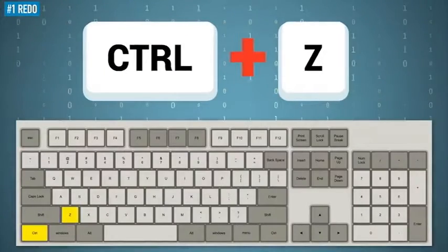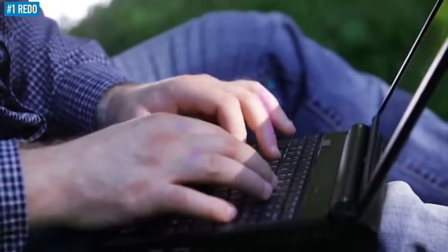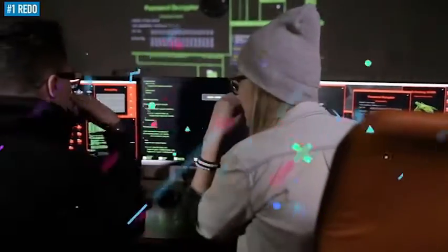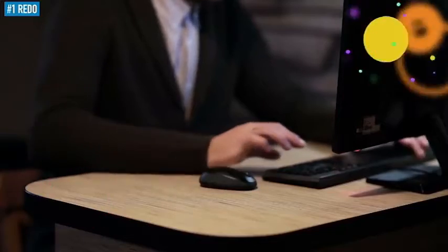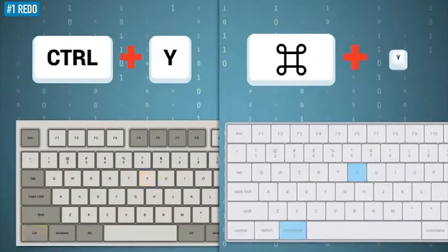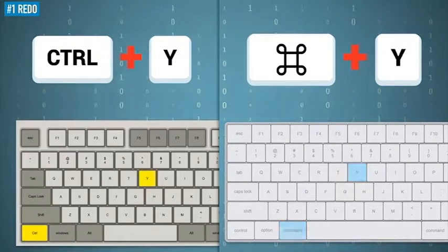Number 1. Redo. I think we can all agree that the undo button, or Ctrl Z keyboard command, should make it to the list of the best things ever created. But computer geniuses didn't stop there. They thought of the opposite yet equally useful command as well. The next time you need to redo something you accidentally undid, just press Ctrl Y for Windows or Command Y for Mac and continue your work like it's no big deal.